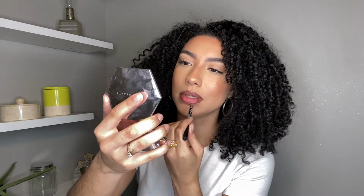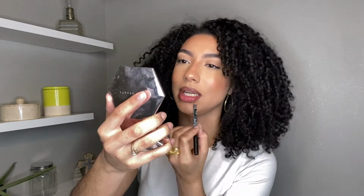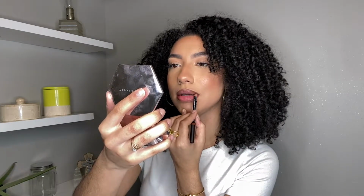You can't really see up here. I like to pull it in a little bit and sort of start blending it into my natural lip color. I have to overline the sides of my lips because my top lip is smaller. But I also overline my cupid's bow because I have a really prominent cupid's bow, and I think that when I go over it a little bit, it gives it more of a pout.